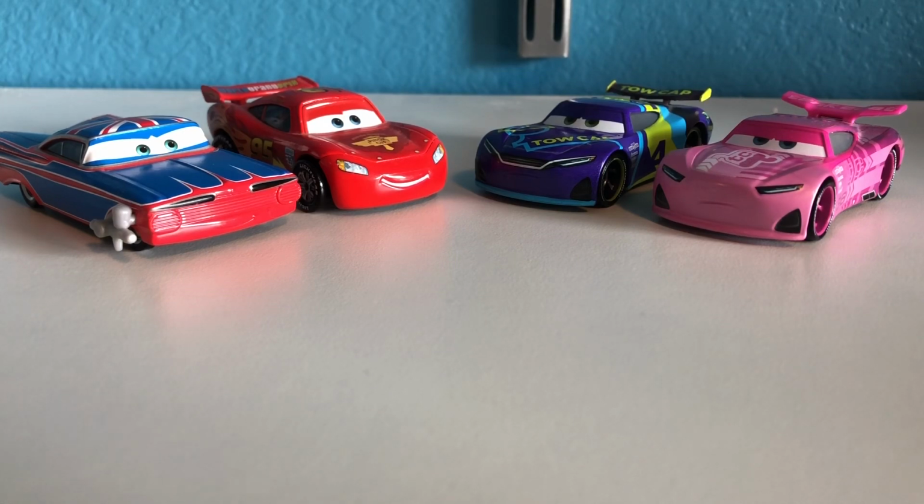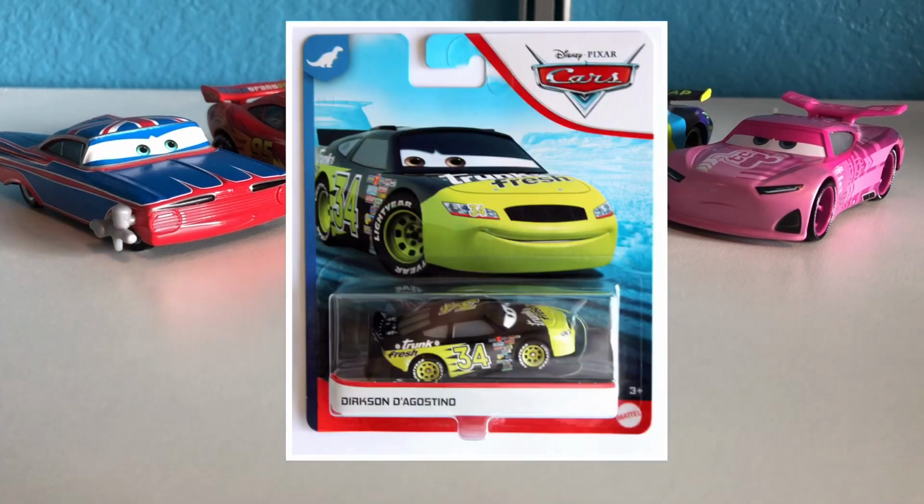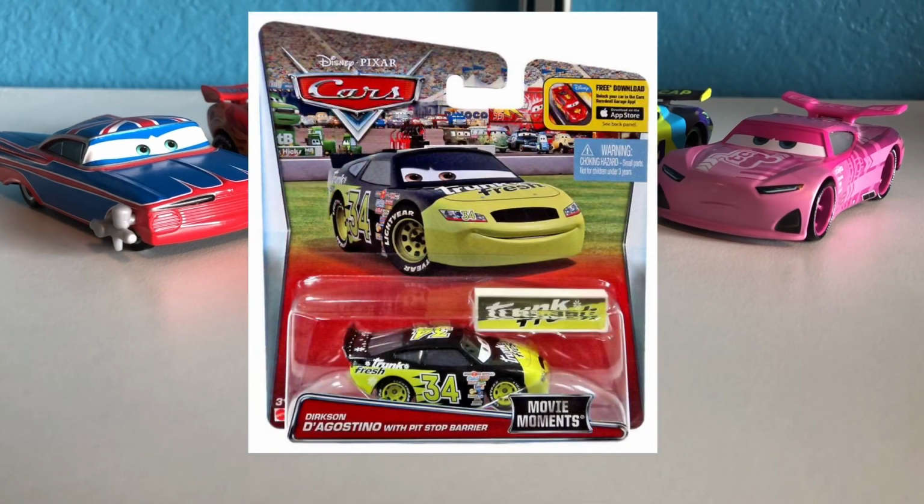There's, what's his name? Dirksen D'Agostino, the Cars 1 Trunk Fresh racer, also getting a re-release as a Thailand variant, and he actually looks really nice. Astro Smokey has already gotten him and looked at him, and his artwork looks so good. I'm glad they reused the one from the 2017, what was it, like, I forgot what the name of that line was. It was like something along the lines of movie moments or something.